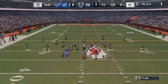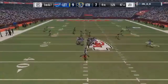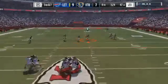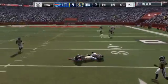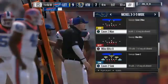So 3rd and 7 and an extra defensive back on the field here. Definitely want to play coverage here. Here's Palmer. And he's able to find Diggs. And he's able to get it to the 33. Good enough for a 1st down.